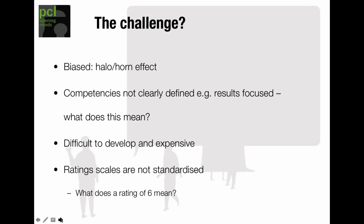I think as managers, there is always that cognitive bias potential, the halo horn effect. Also, the competencies in which individuals are being assessed against are not clearly defined. Very often, you might be looking at a competency around teamwork or being a good team player. And there might be some basic description given, but nothing really detailed around, well, what does that exactly mean? There's no specific behaviours identified. There's a lack of clarity, yet still people are being asked to rate individuals with regards to that competency, whether that's a poor, average, or good match to that.